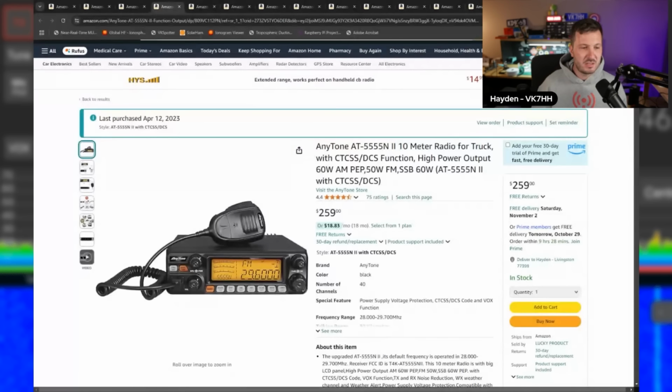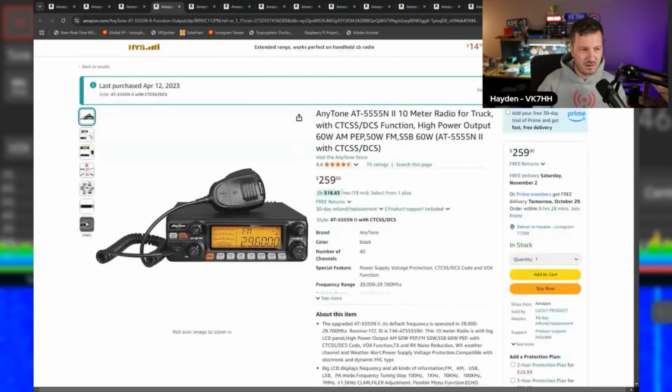Next up is the Anytone AT-5555N. I love some of these model numbers that they use. Again, this is a 10-meter monoband radio, but this can also be modified for 27 megahertz CB. It can also be modified for 12 meters. I think I did a review on this and showed how that can be done. It is 4.4 stars. This is the Anytone version, as I mentioned, $259.